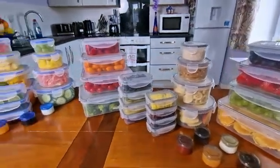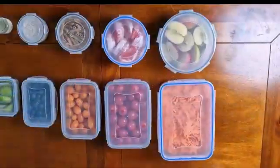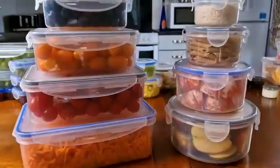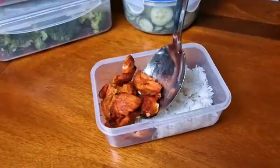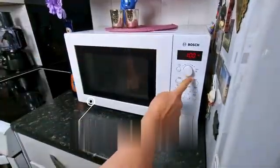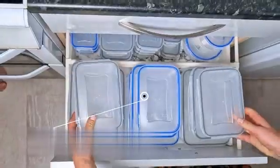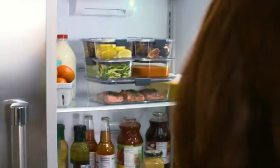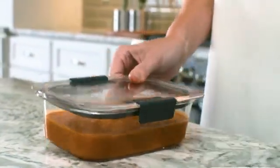The Rubbermaid TakeAlongs food storage containers are an excellent choice when it comes to storing and organizing your food items. With over 10 years of experience in product marketing and writing, I can confidently say that these containers offer durability, convenience, and functionality. The brand reputation of Rubbermaid is well known, and they have proven themselves time and again with their high-quality products. The TakeAlongs food storage containers are no exception.